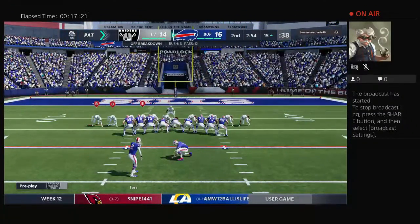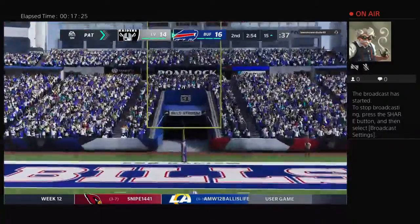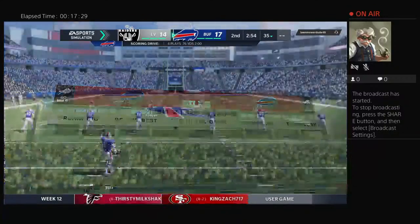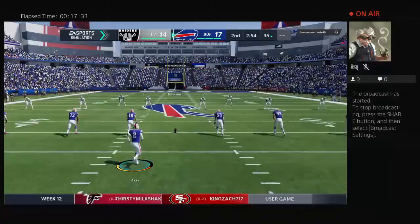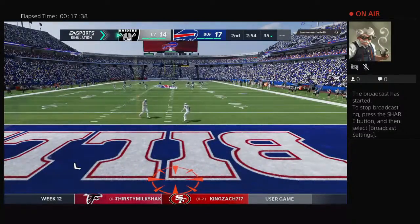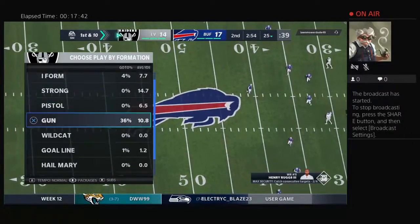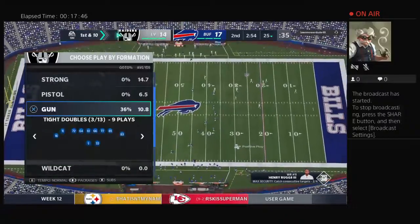Stefon Diggs, his fourth touchdown on the year. And the Bills have retaken the lead. Point after, right down the middle. And it's now 17-14. After the touchdown, Bass to kick it away. And that one will bounce out of the back of the end zone, so we will start here at the 25.